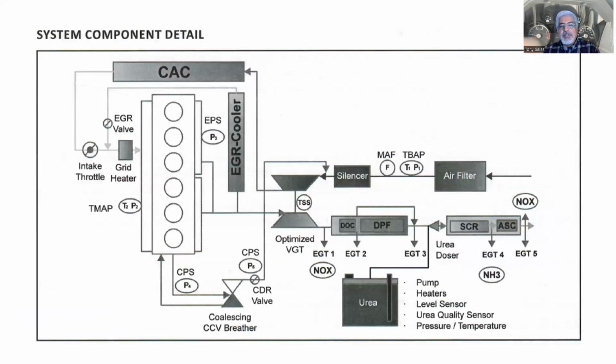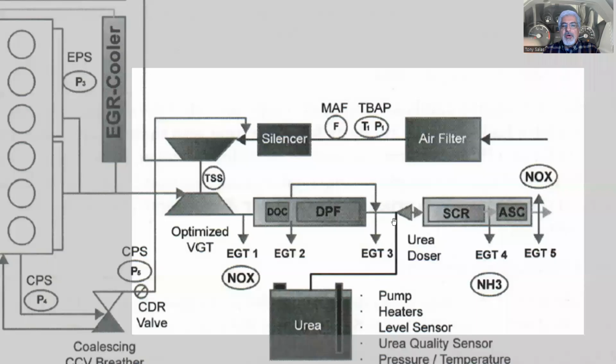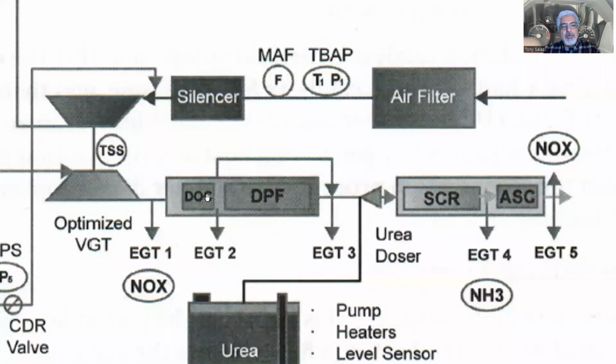But when we look at, here is the Ram Dodge diagram here. In this case, on the Dodge trucks with the 6.7 Cummins, we're going to see, here's the turbo symbol. There's your diesel oxidation catalyst. There's your diesel particulate filter. And then there's your SCR catalyst to reduce the NOx. However, you're going to see the ASC, which is the ammonia slip catalyst. This is unique to this brand because General Motors and Ford products on the light duty truck size that I deal with, guess what? They're not using an ASC except Ram Dodge trucks.